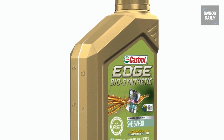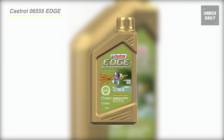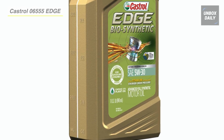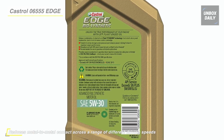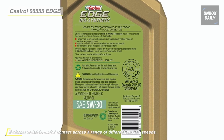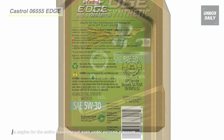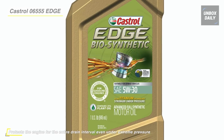Moving on, next on the line, we have the Castrol Edge Biosynthetic Motor Oil. It is eco-engineered to combine the patented fluid titanium technology with the natural lubricating properties of plants. This oil is made with 25% plant-based oil. Castrol Edge Biosynthetic transforms its structure under pressure to keep metal apart. It reduces friction for maximum engine performance and is a bio-derived motor oil that meets the toughest industry standards.